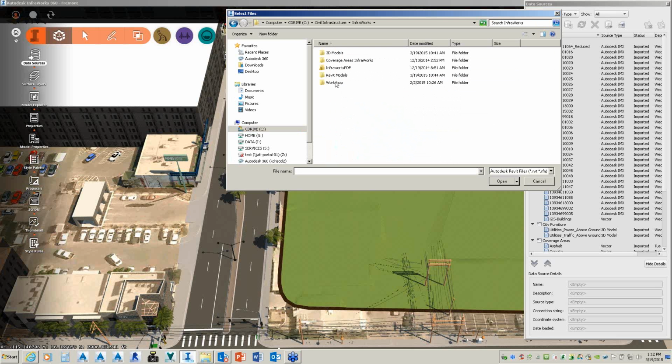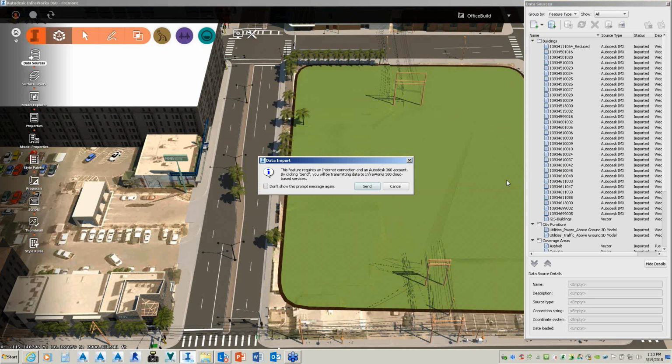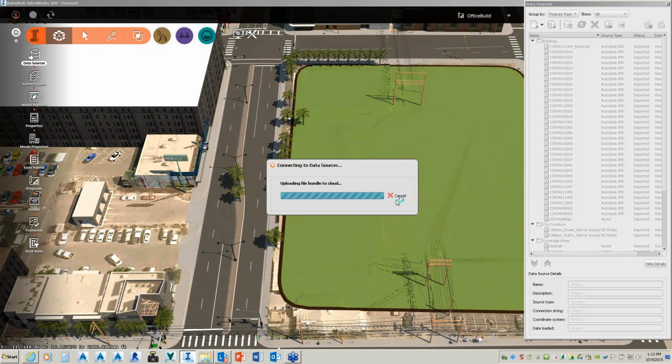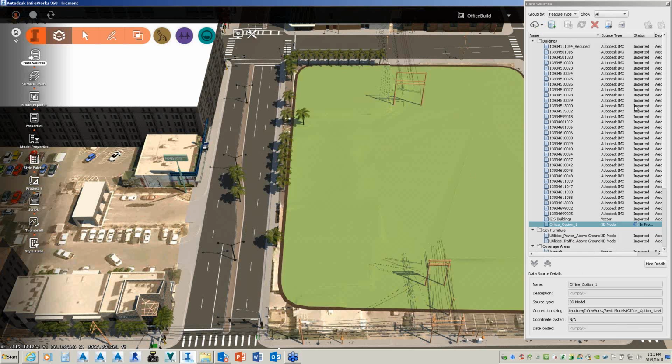So under InfraWorks, I have some Revit models. I'm just going to bring in this Revit building, something simple. It's going to prompt me that this data requires an internet connection, and context and facades will come in with this building. No big deal. Now up at the top, InfraWorks is showing me that it's bringing in my InfraWorks model.